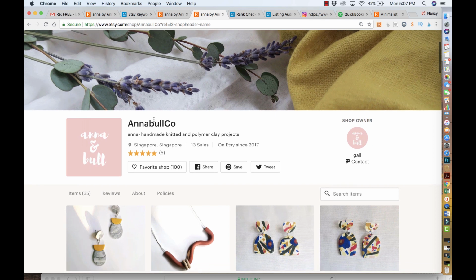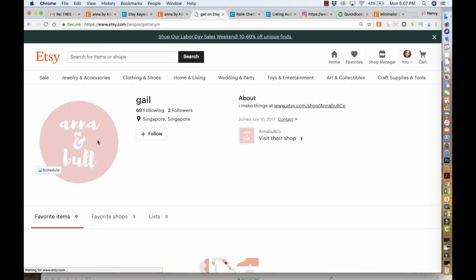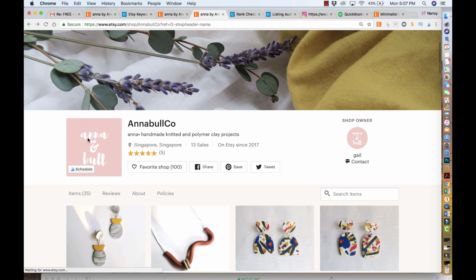Definitely work on changing your picture here. I would include a picture of yourself versus having both pictures the same, because this is your profile picture, which is almost like your logo, but here should be a picture of yourself. I do like that you have a tagline, and that you have your location, so that's great.